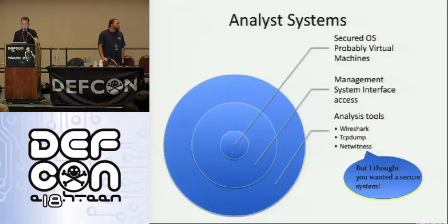The analyst systems, also Security Onion. Hopefully you run them on virtual machines, because we've seen them get popped by malware or something. It just happens. You look at malware, so sometimes it just infects your system. So you want to be able to replace those really quickly, and you want to be able to change them really easily.